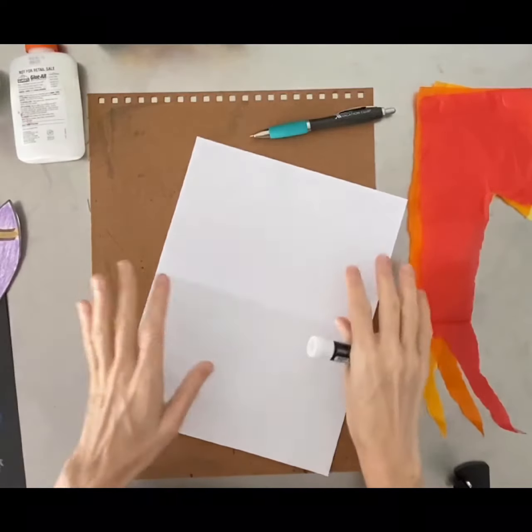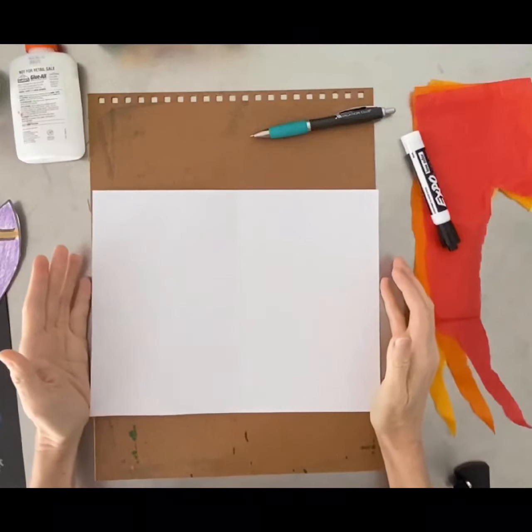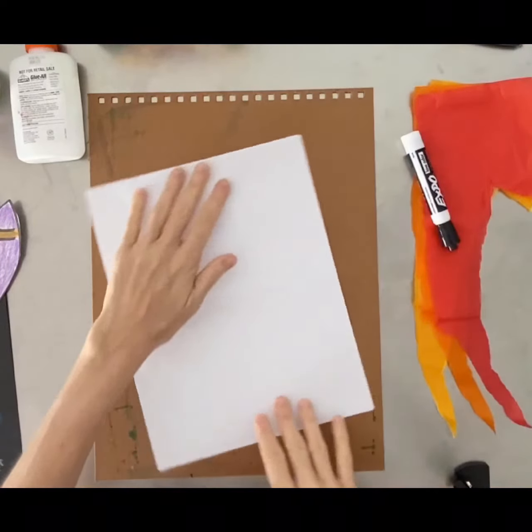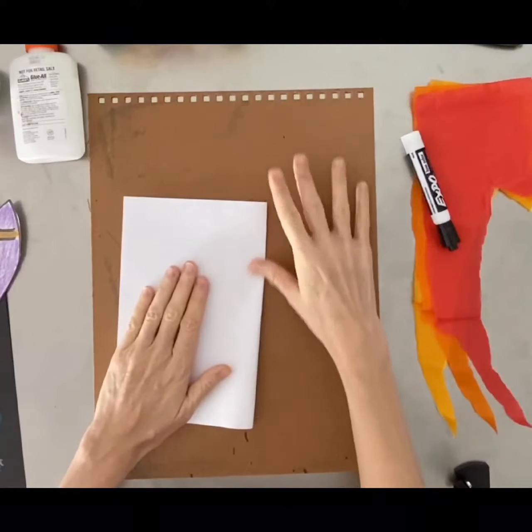We don't need to use all of it. We're only going to use about half. So go ahead and take it and have it going the landscape direction. Remember, this is portrait, up and down. When we have it this way, it is landscape. Fold it in half and crease it.